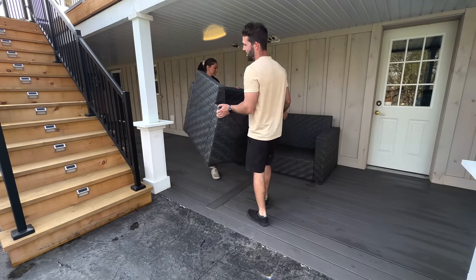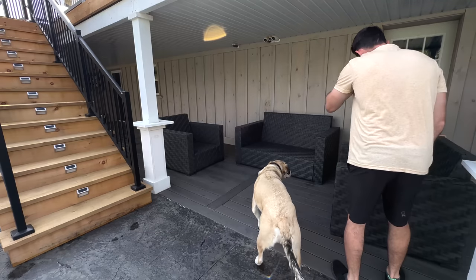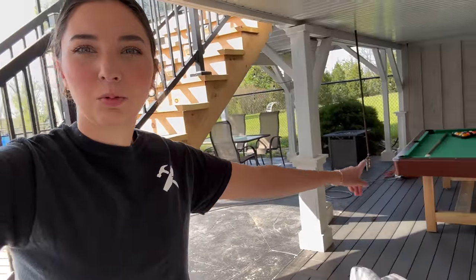Get over here, babe. Come on in for the intro. Good morning, everybody. It is day two of opening the pool. We were out last night for a few hours. I didn't film any of it, but we were putting our patio furniture all in its place. I took all the covers off the cushions and washed them. And we've got our dining set, the pool table, getting everything set out.